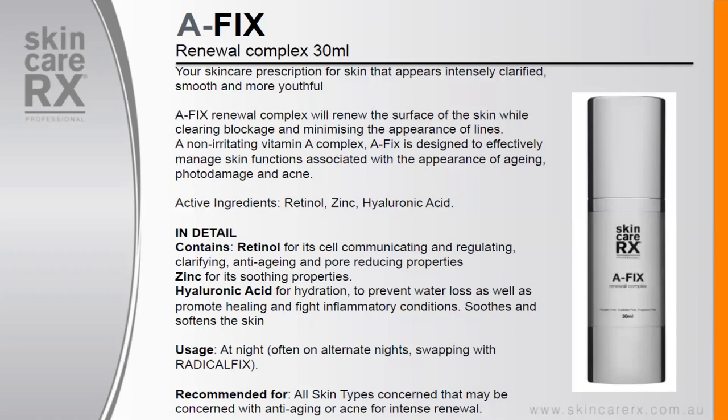Remember, this is something we work up to, having about 90% of our clients on A Fix, no matter what the condition, but not until their skin's hydrated and their barrier is at top functioning capacity. If this is introduced too early in a dehydrated skin, then it will feel quite irritating and not give the effect that we want. Aids in that cell communicating, cell-to-cell signaling, again, really important in the healing process. So if you're doing things like your needling or your linear plasma treatments, a very important ingredient to be using. It soothes and softens the skin.